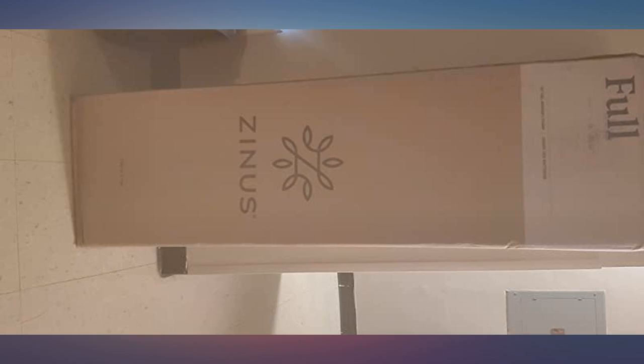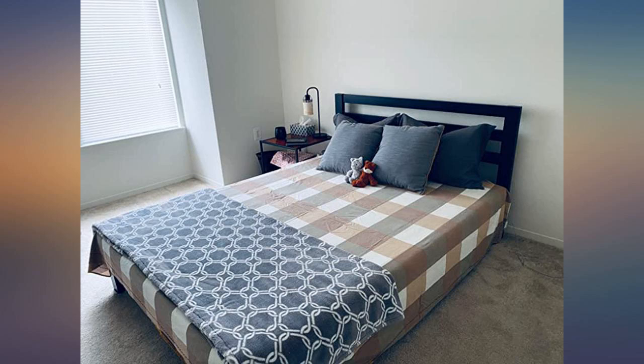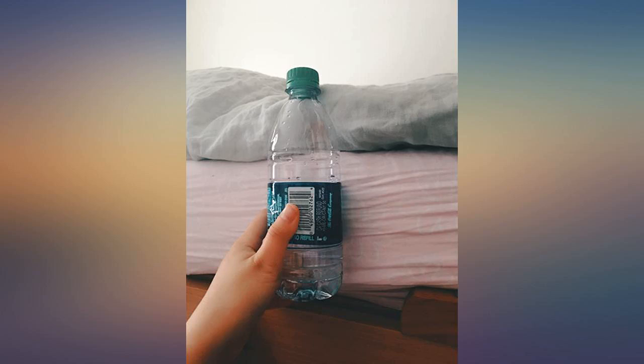All of our guests that come to stay rave about the sleep they got. A few of them have purchased a Zinus mattress after staying over. Highly recommend. You won't be disappointed.